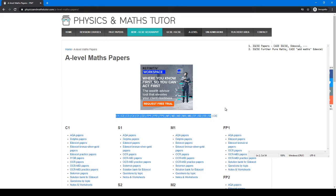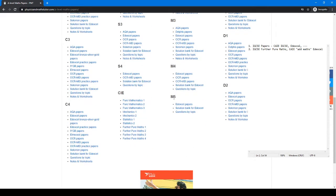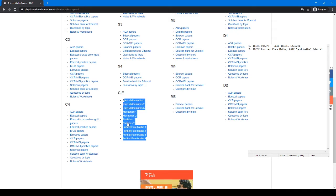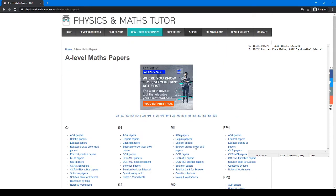So A-levels are an incredibly rich resource for the practicing of mathematics. And if you're particularly interested in the application of that to physics, look at mechanics 1 through 5. Oh, and Cambridge has their own system, which is only split into 11 modules, and I'm not particularly sure how that works. So we've got the A-level exams. What next? I'm just going to note down this website, physicsandmathstutor.com, so that you can refer to it later.